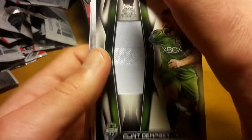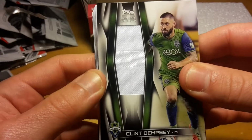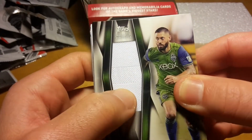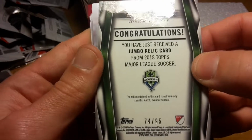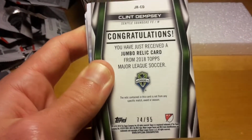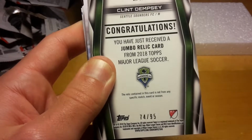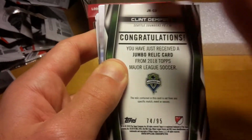Oh, and that's a pretty cool card. Clint Dempsey relic, and it's not only pure white. There's some kind of a stitch here. Numbered probably to 99, like this. Oh no, actually I don't know what this numbering is. Some cards are numbered to 95, some to 99. So Dempsey Jumbo relic number 74 out of 95.